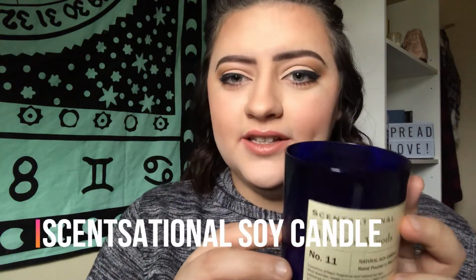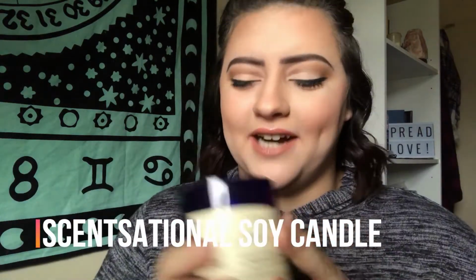Alright, and so the last thing I wanted to talk about right now is my current favorite candle. This is by the brand Sensational. It's cute, right? This is their Midnight Woods candle. It smells earthy and warm, but also a little bit on the fruity side. It's something that I find at night.